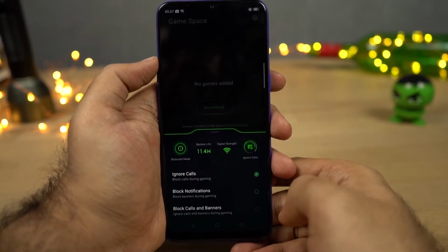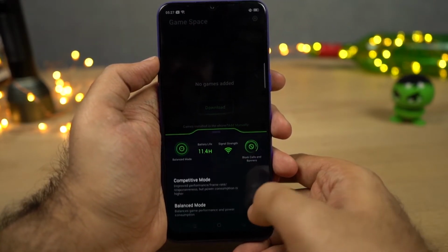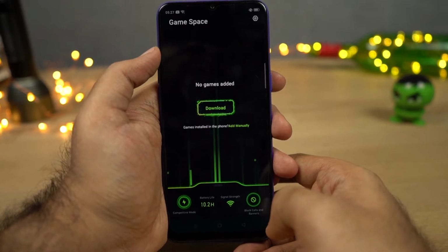You also have different power profiles to improve the performance or battery life. It also gives you the option to disable auto brightness, which is missing on many phones out there.